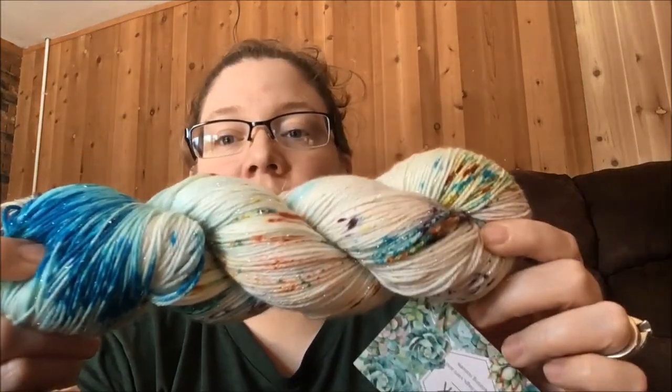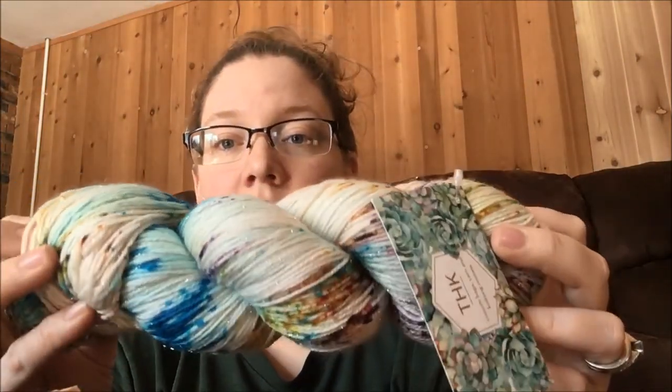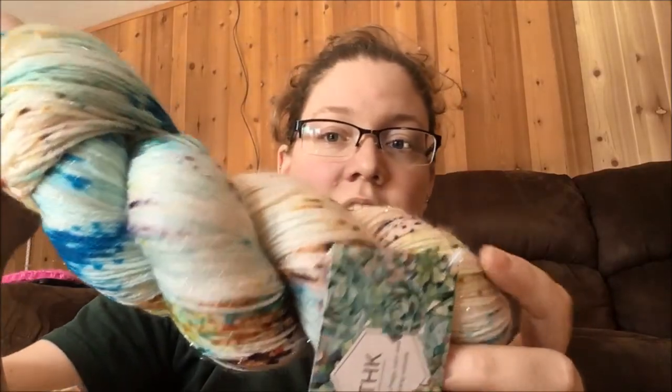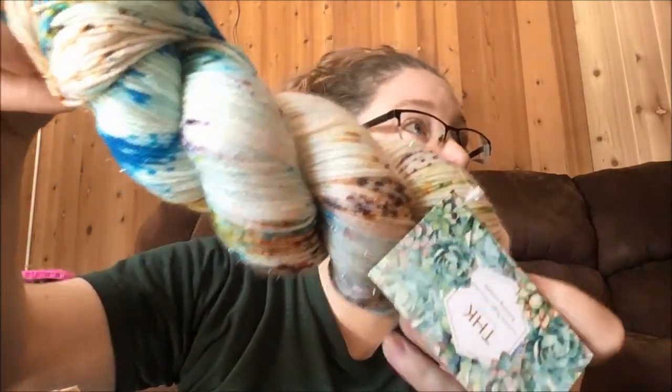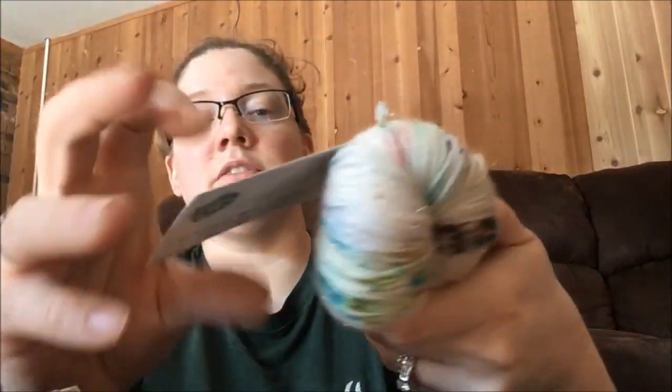Next is another one that I've had my eye on for a very long time, and it's from Laura from Tiny Human Knits and Sugar Cookie. Look at that glitter, or that sparkle, whatever you want to call it. It's beautiful, and she has a very pretty card too.